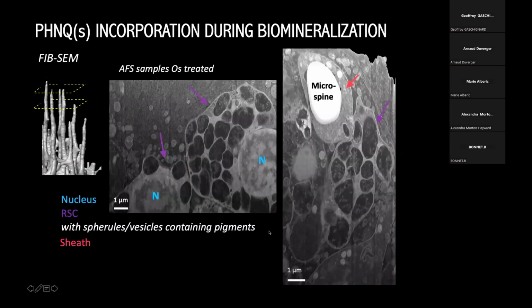And what we also observed previously, thanks to FIB-SEM images of auto-freeze substituted samples. I don't know if you're familiar with this technique, but you high pressure freeze your sample, and then you progressively replace all the water by acetone, you dry it, and then replace it by resin. So it's quite invasive, and you stain it with osmium.